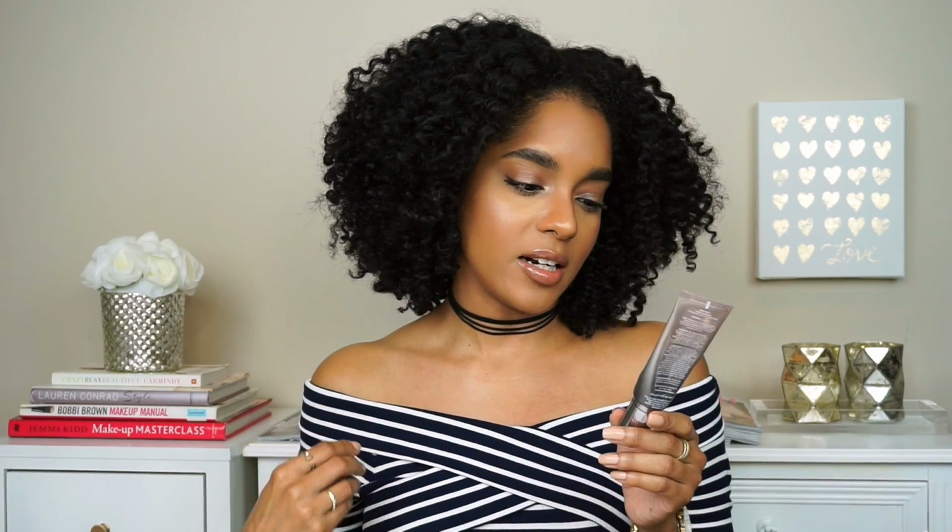I love it. It's supposed to be good for your skin as well. It has a lot of skin boosting ingredients in it, but it's just amazing. But they don't call it a foundation, they call it a hybrid complexion perfector. So that's why I thought, okay, I can include a foundation because it's not really a foundation, but it kind of is, you know what I mean?